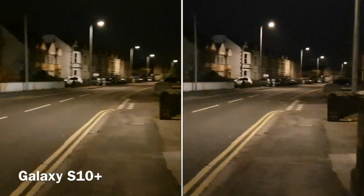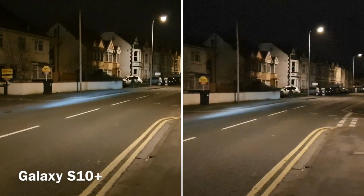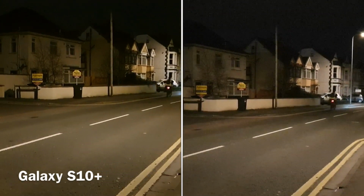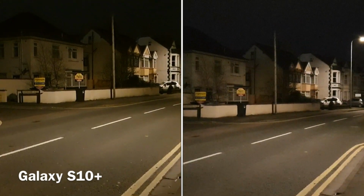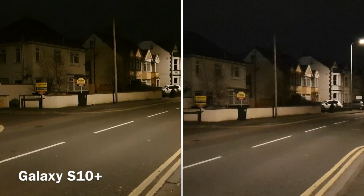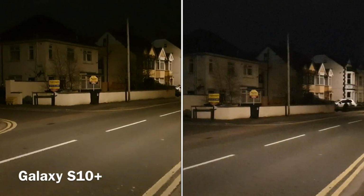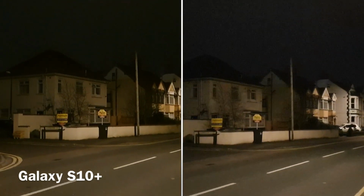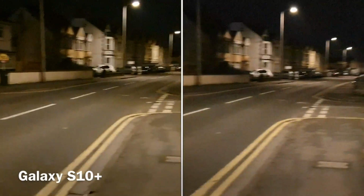So, if you want to let me know what you guys think it's looking like. From what I can see on the cameras there, the Note 9, which, sorry, I forgot to say, is on the right, and the S10 Plus is on the left. Yeah, the Note 9 seems to have a bit more noise. Let's take a bit more of a walk along there.